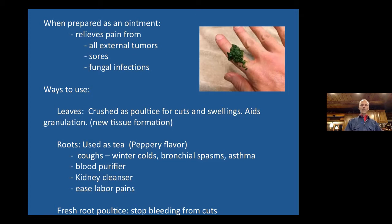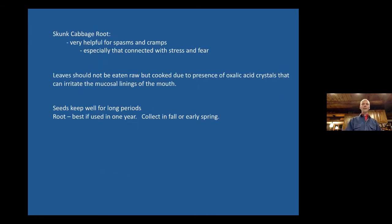So a poultice from the fresh roots can also be helpful in cuts. The crushed leaves are probably the easiest access, but if you had fresh roots available, that would work as well. So skunk cabbage root, very helpful for spasms and cramps. Again, that's the smooth muscle that it's aiding in functioning with in the antispasmodic role, especially when connected with stress or fear. So sometimes people have a lot of associated issues in direct association with various stress that they're undergoing or fear factors.